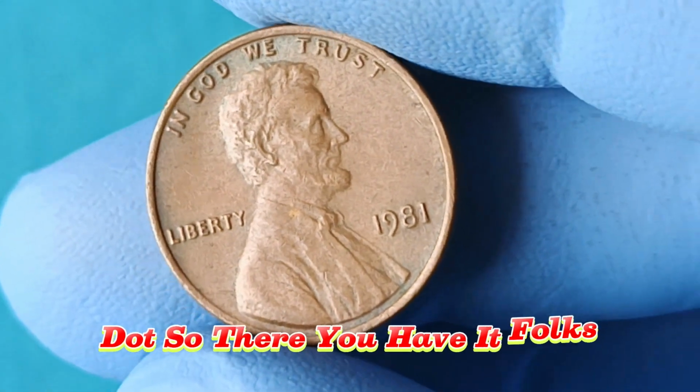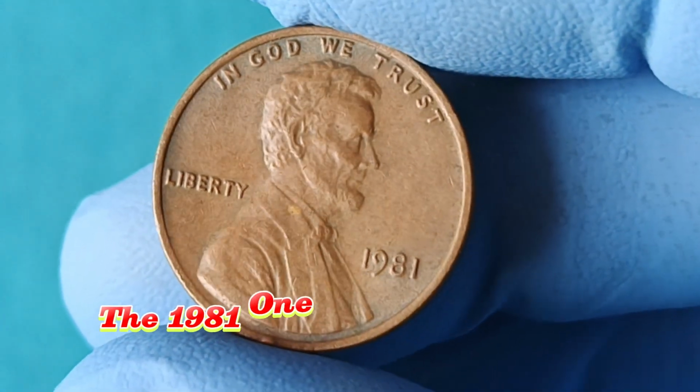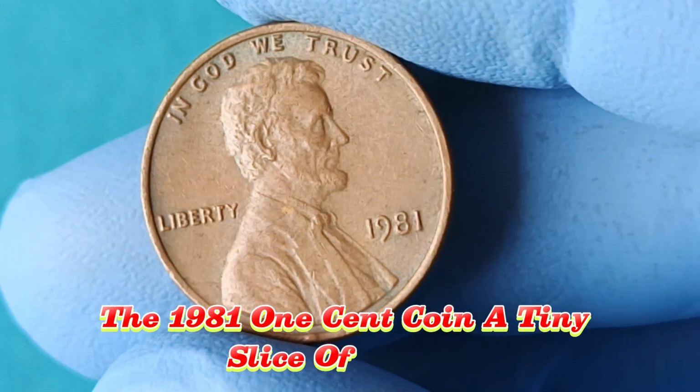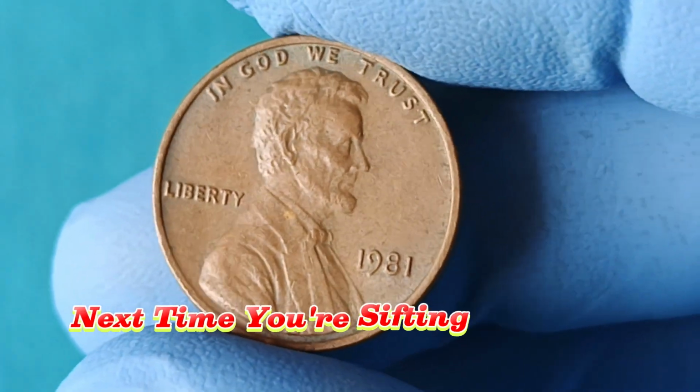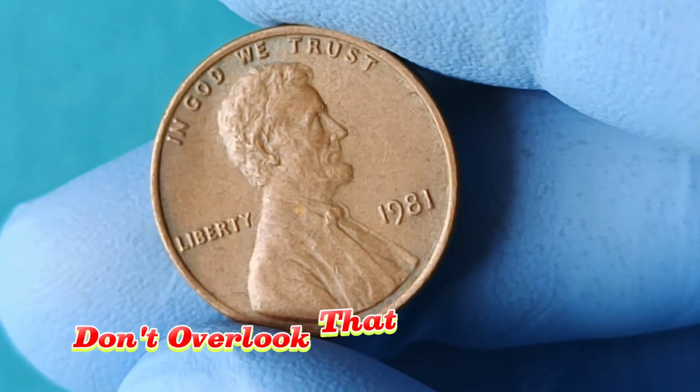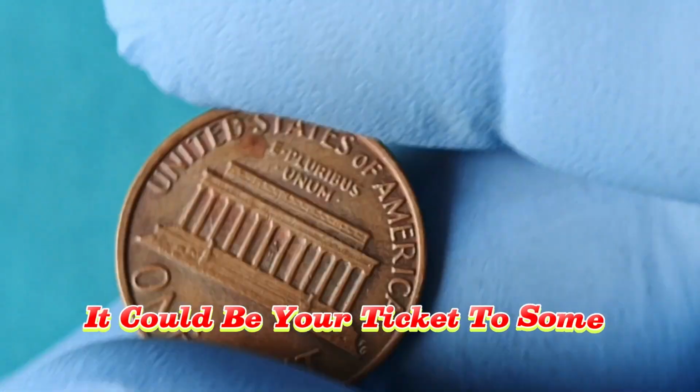So there you have it, folks. The 1981 1-cent coin, a tiny slice of copper that could be worth a whole lot more than you ever imagined. Next time you're sifting through your change, don't overlook that little Lincoln. It could be your ticket to some serious cash.